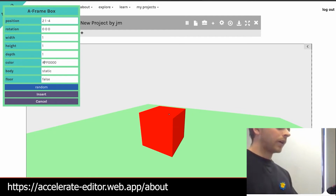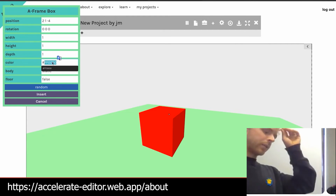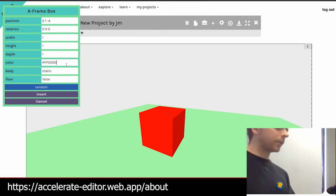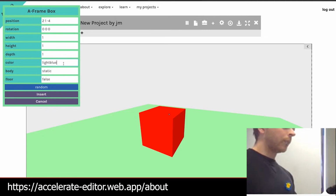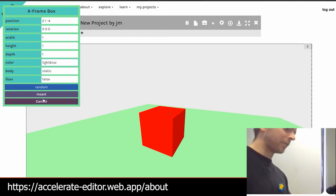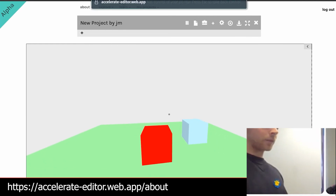If I change the color, this initially is what's called a hex code color. It's just a numerical representation of color. But because this is all based on the web, we can use what are known as CSS colors, which are more human readable. We can write in things like light blue. I can maybe share a list of all the available CSS colors. Obviously, it doesn't actually understand what you're saying, so you can't just make up a color and it'll figure it out. Anyway, insert that, and there's my light blue box.